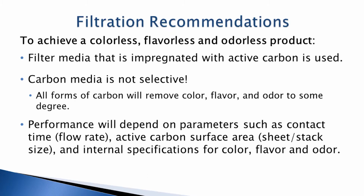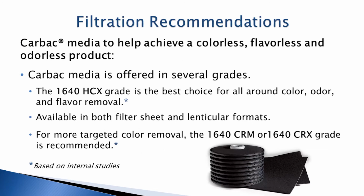So you're going to have to kind of play with the carbon to see what level of filtration you may need to get your desired base. And the performance is going to depend on parameters such as your contact time, which is related to your flow rate, the active carbon surface area, which is your sheet or stack size, and the internal specs that you have for your seltzer. Each producer is going to have their own defined specifications for what their final product should look like, smell like, and taste like. So there isn't going to be one filtration solution for seltzer. You're going to have to define it based on your final product specs.